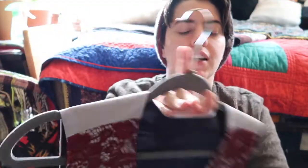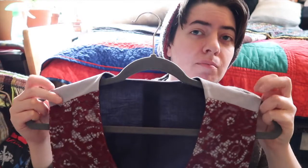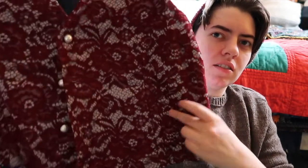I did have considerable fit issues with this pattern because this is the medium, which fit well from the shoulders to about my bust, and then it was way too small. It was Captain America Dorito shaped. I did end up changing these darts.